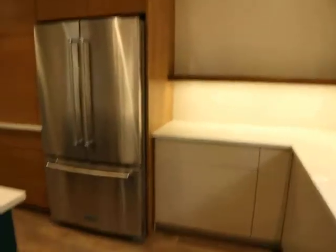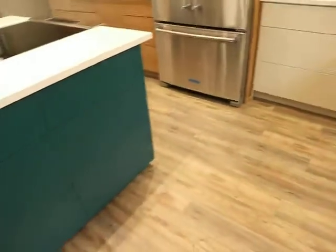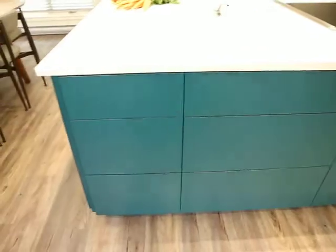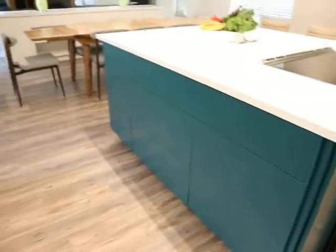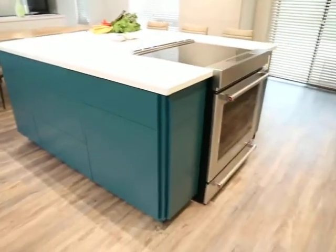Then looking over here, so all of the storage, the island, I wanted to do it in a pop of color, and fortunately my client agreed and loved the color, and I do too. It's turned out absolutely beautiful.